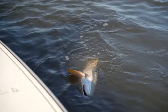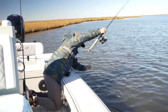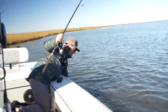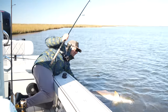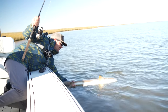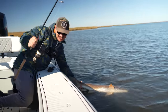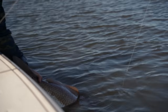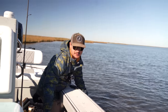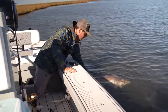This fish is a lot bigger than I was thinking for a gulp shrimp on a quarter ounce jig head. Oh my gosh, a lot bigger than I was thinking. Check that out. That is a big fish for a gulp shrimp. By far the biggest fish I've ever caught on a gulp shrimp. All right, I'm gonna bring this fish in real quick. We're gonna get a measure right here on the deck, get a picture, and then we'll let her go.